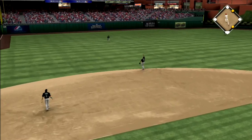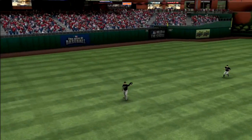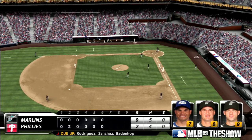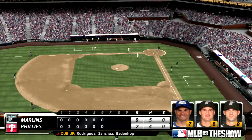Ball that's lifted the other way out to left. And Manny will put this one away, and that'll be that. So no runs on a hit here, no errors, one man left on. We're through six full. Phillies on top, 2-0.